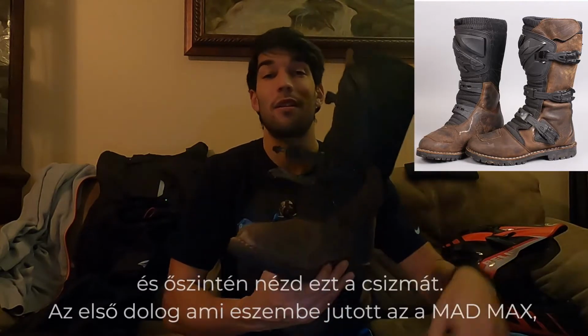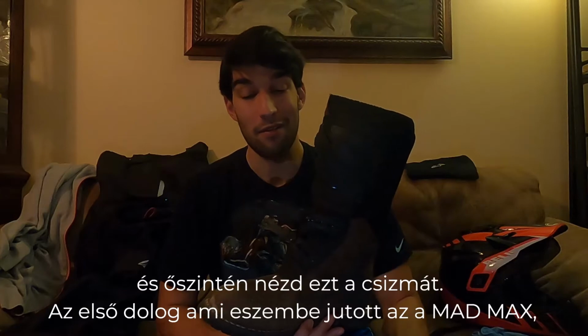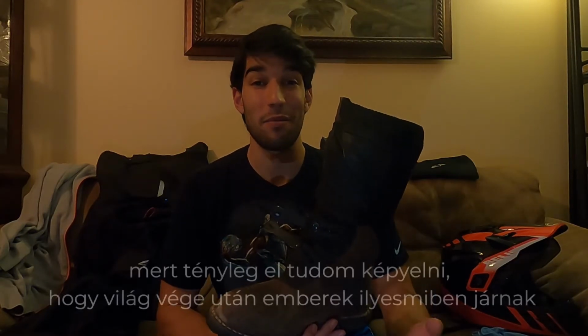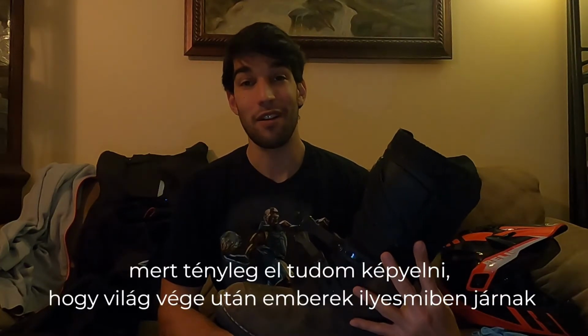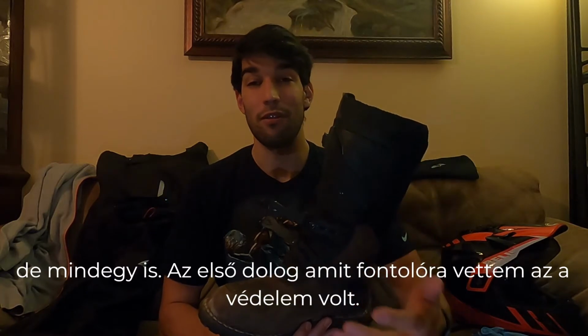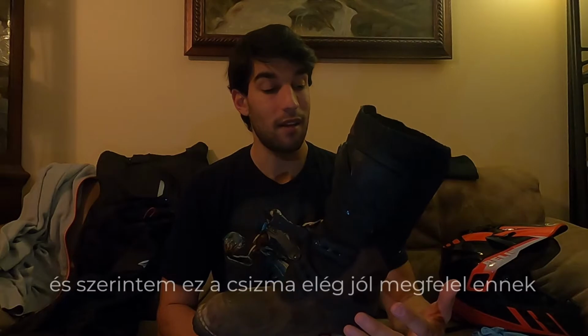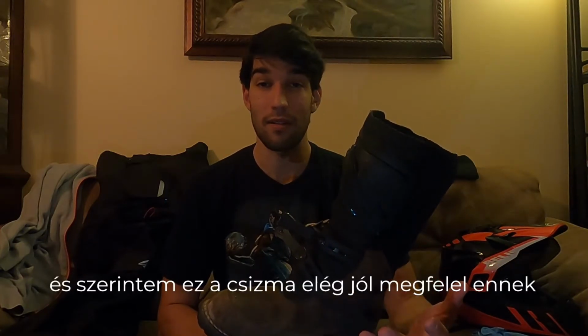And honestly, look at this boot. My first thought when I saw this was Mad Max, because I can really see people wearing this kind of footwear when the world is ending. But anyway, one of the first things when I was looking for a boot, I was concerned about the protection, and I think this boot does it pretty well.